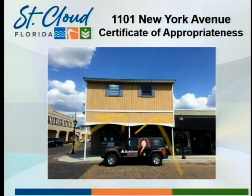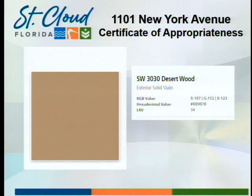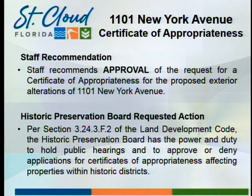Here is a photograph showing the original paint color. The paint color will be desert wood. In accordance with Section 3.248A of the Land Development Code, the Secretary of the Interior standards for rehabilitation were applied when reviewing this application, and staff has determined all requirements were met. Therefore, staff recommends approval. And likewise, it is requested that this board approve COA 21-00005. Staff is available for questions at this time.